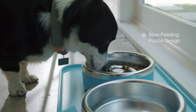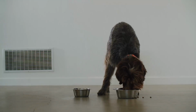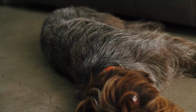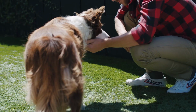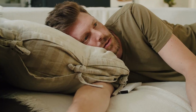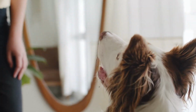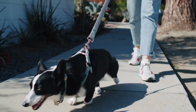Our puzzle slow feeder encourages pets to slow down for a more natural eating experience. When a pet eats too quickly, it can lead to pain, discomfort, or even serious health problems. And since our pets can't talk, these problems can easily go unnoticed. But if you've ever eaten too quickly, you know the feeling. Slower eating means better digestion, less discomfort, and a more fun and engaging experience, leading to happier and healthier pets.